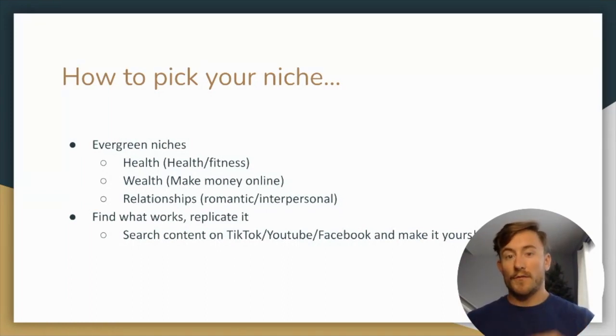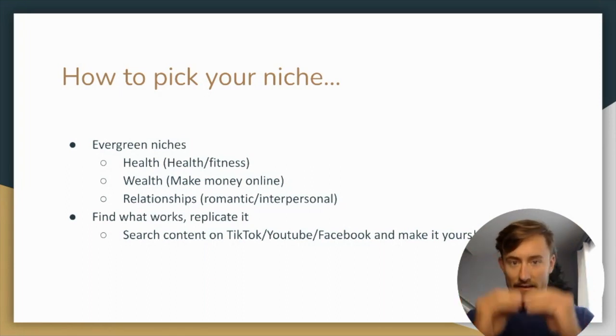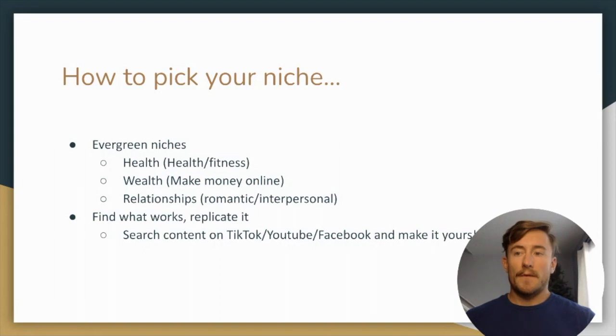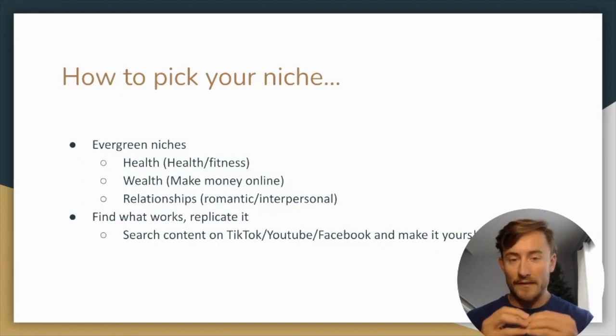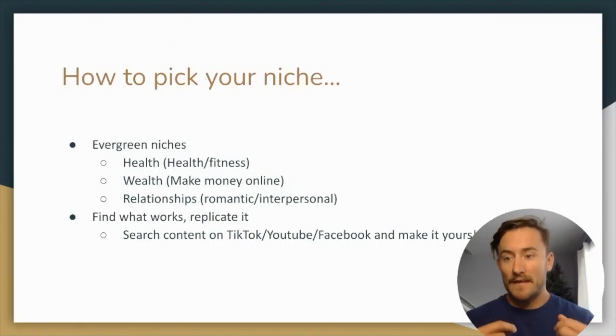So once you pick your overall niche, you want to pick a sub niche, and for me, it's how to make money online with affiliate marketing. So how to make money online is the wealth niche, and below that is affiliate marketing. That's your sub niche. And what you want to do is look for other people in that space who are being successful, who have some sort of success to ride on. Because if there are people out there doing it and they're successful, then clearly there's room in that space for you to operate in as well.